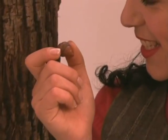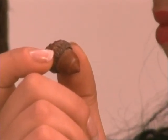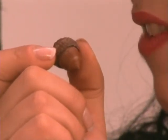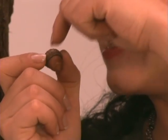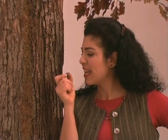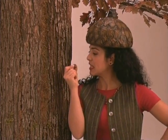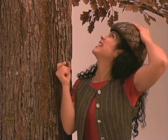Look at this, an acorn. There's nothing else like it. Such a perfect shape, it even has its own little hat. It always amazes me that inside this tiny acorn is the seed for this.